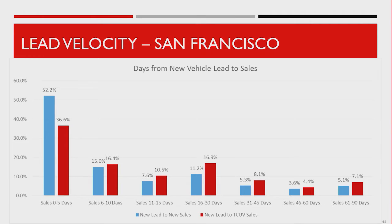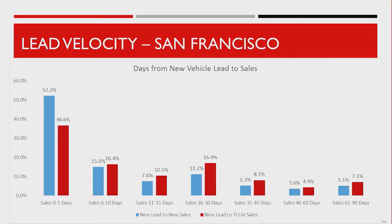So here's a very, very recent report, hot off the press as of last week. But this is the lead velocity. How fast do these brand leads close? So this is days from new vehicle lead to a sale. The blue bar is new vehicle lead to a new car sale. 52% of these customers are buying in 0 to 5 days.